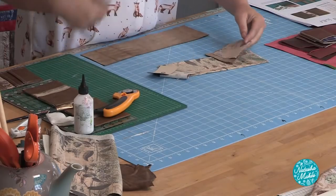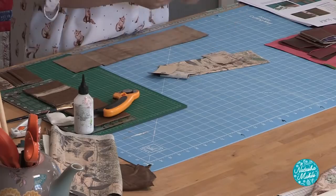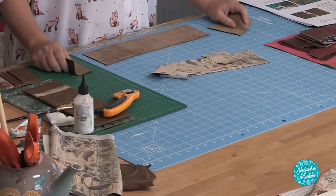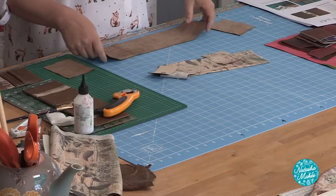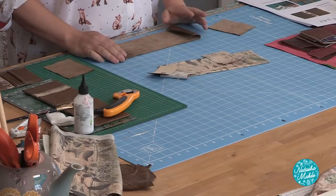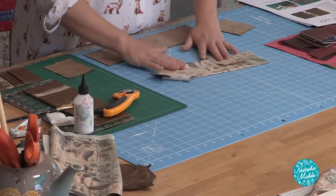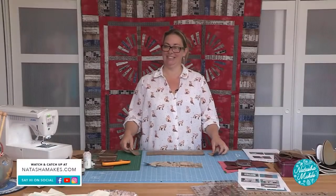It might be even longer, actually, and then you cut off the pockets. So you've got the main piece. It ends up being about 50 centimetres, doesn't it? We were working it out this morning. I think we measured 47, and then we whacked another couple of centimetres on for good measure.